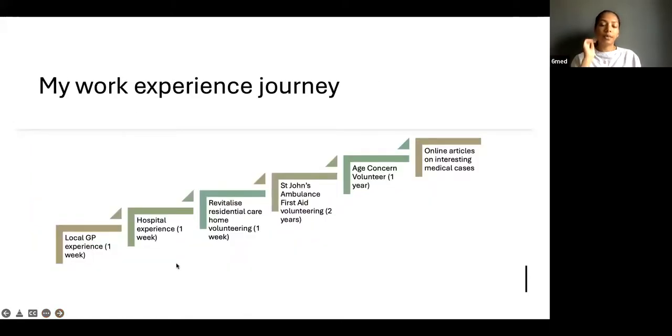Okay, so what I did for my work experience is a little bit different. This was 4 years ago when I applied in 2018. So the first thing I did was 1 week of local GP work experience. This was at my GP, and the main thing I did there was clerical work. I didn't get to see many patients.